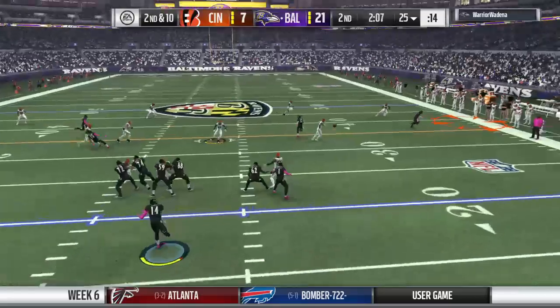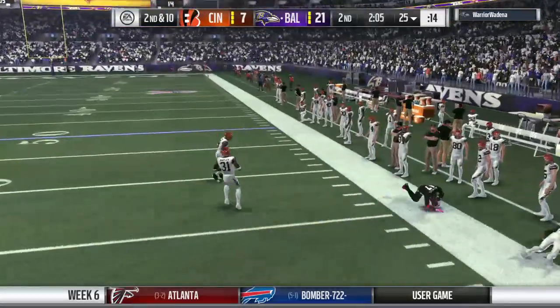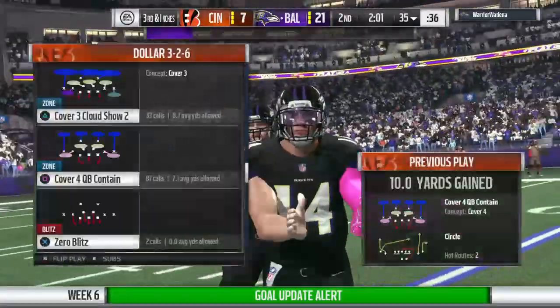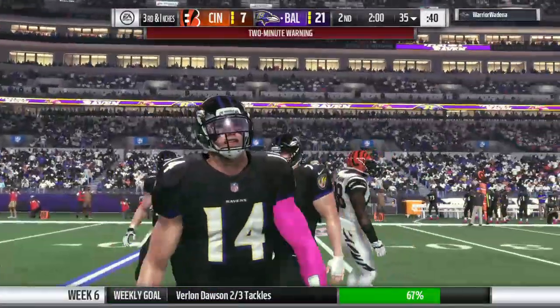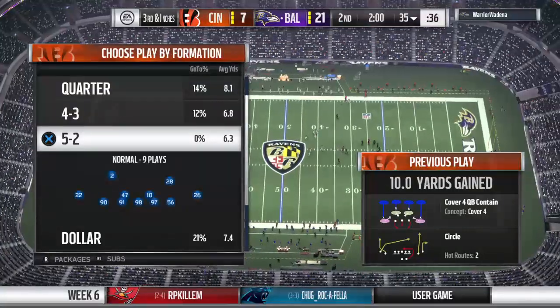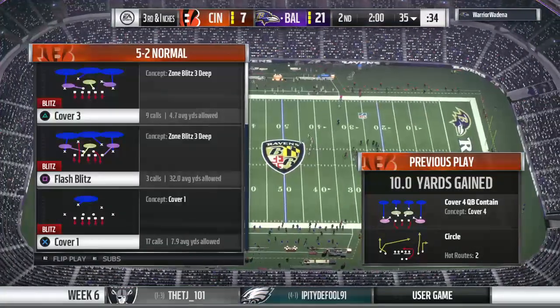Now a shotgun snap as they'll look to throw toward the sideline, and look at that catch. Dragging the toes, and that's going to be a first down. Well done. 2 minutes to go here in the first half. We're back to Baltimore after this.